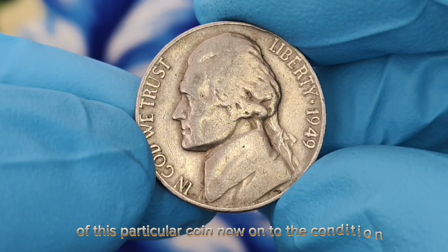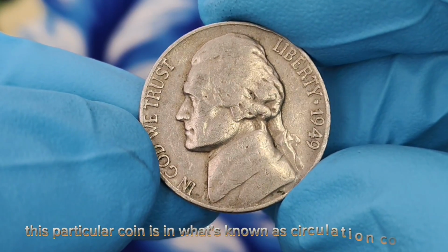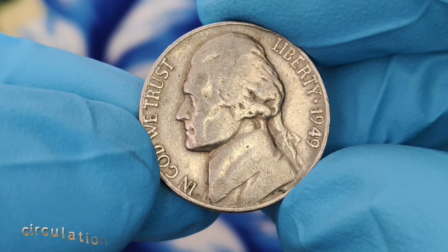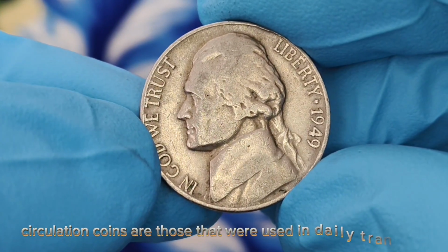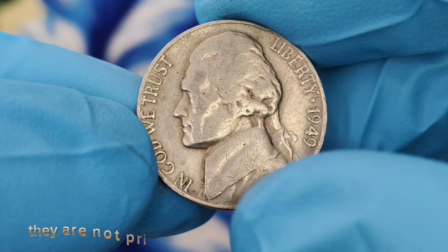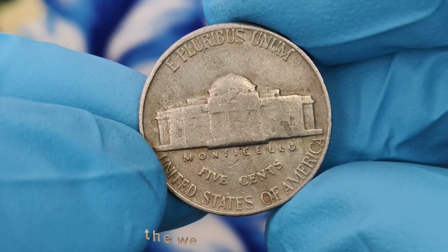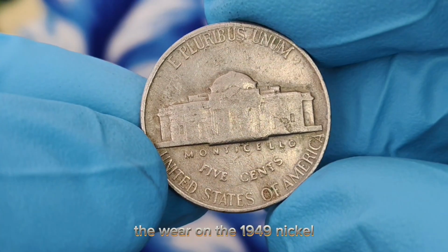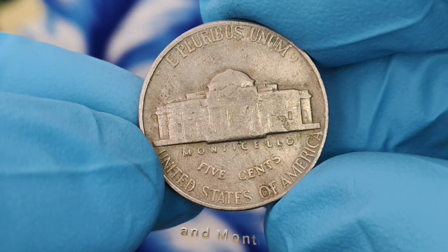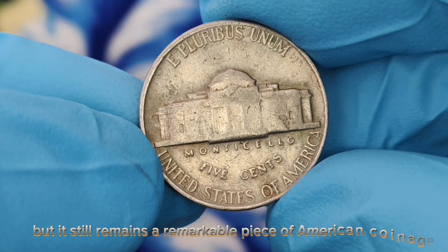Now, onto the condition. This particular coin is in what's known as circulation condition. What does that mean? Well, circulation coins are those that were used in daily transactions and have seen wear and tear. They are not pristine, but they still hold historical significance. The wear on the 1949 nickel may have slightly dulled the details of Thomas Jefferson's portrait and Monticello, but it still remains a remarkable piece of American coinage.